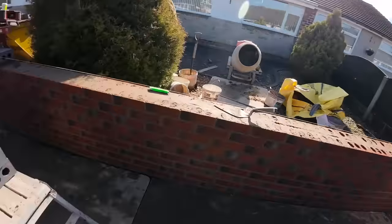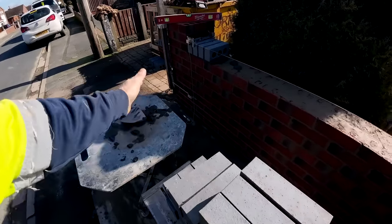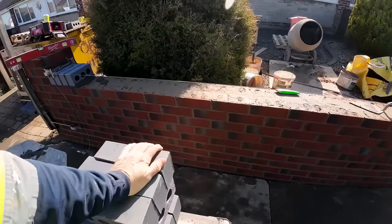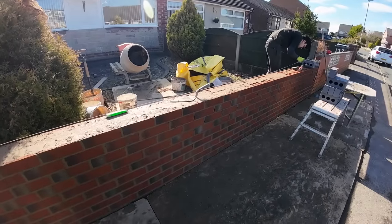I think, as you can see, we've got the bricks up on the hop-ups and the board next to that. So we'll work so far, move the board to the other side, then move the hop-up. And then we've just got enough bricks with the ones we've lost from damage. Quite a few chipped ones got thrown on this pallet, which is a bit disappointing.